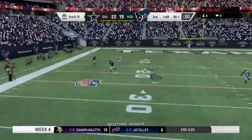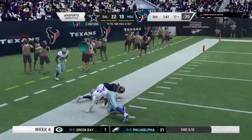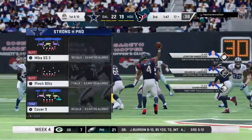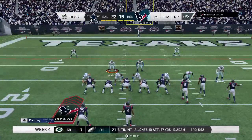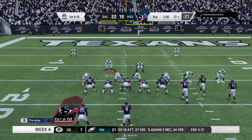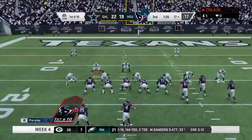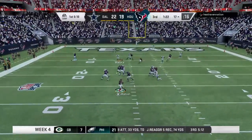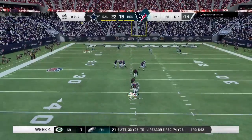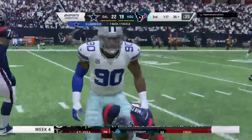To throw again on 2nd down. Watson, it's complete to Fuller. Watson now 11 of 15 through the air. Here's 1st and 10 from the red zone now, Watson. And a big loss here as he's taken down.